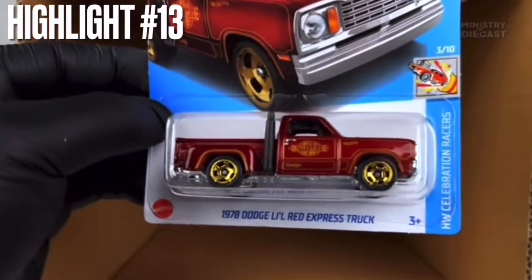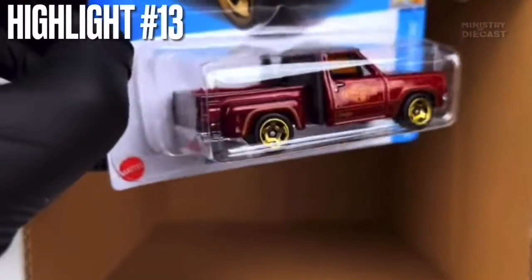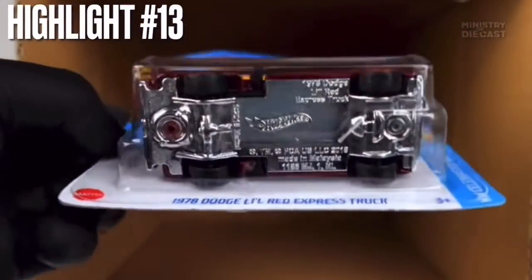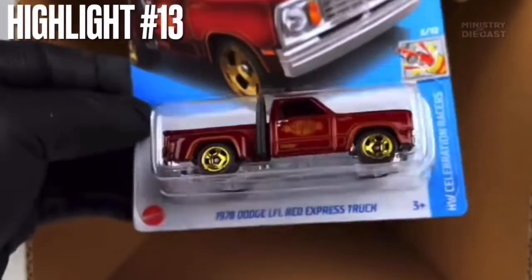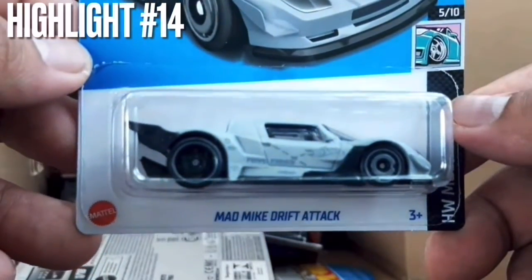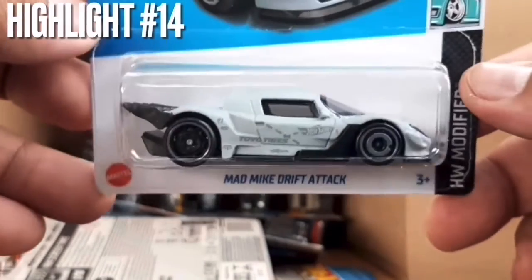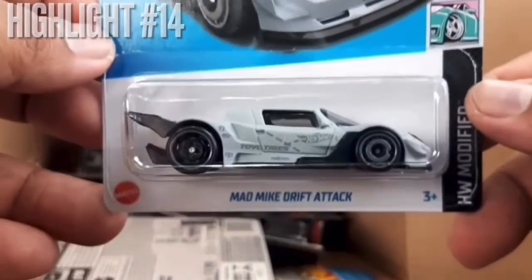But this one's not odd looking. It looks fantastic. The 1978 Dodge Lil Red Express truck in this really interesting red colour. Does receive side tampo as well as top tampo, and is rolling on the retro 5-slot wheels, which are painted in that same yellowish gold colour. Really awesome one there.